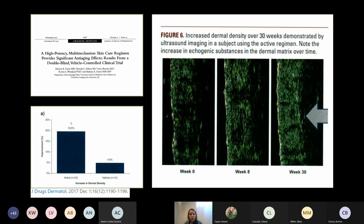But what I wanted to show you is figure 6. This is an ultrasound image of an increased dermal density over 30 weeks, demonstrated by the ultrasound imaging in the subject. It's showing week 0, week 8, and week 30. To orient yourselves, the top section is the epidermis, and below is the dermis. What it's showing you is that after week 8 and week 30, there's an increase and improved echogenicity. So there's more dermal tissue, there's more dermal proteins, within the dermis.